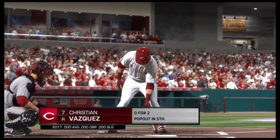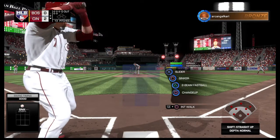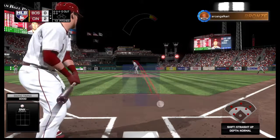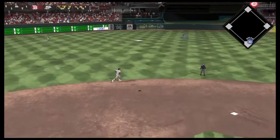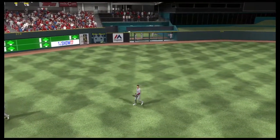Now batting, Christian Vasquez. He started out the evening 0 for 2 so far. He's ready. Here's the first offering. Lifted in the air out towards left center. On the move is Kiermaier. 1 away.